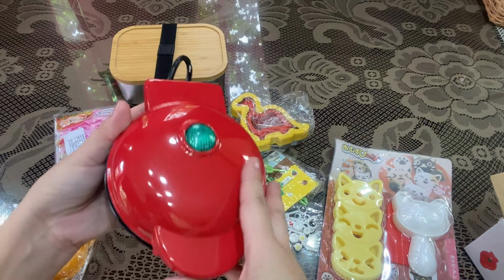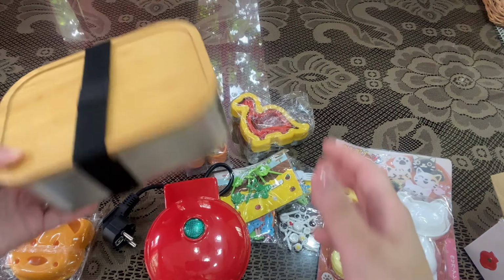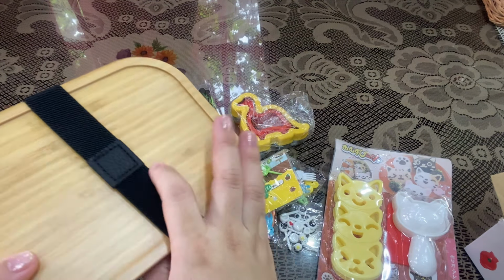Ah, so cute! Best Buy! Ang ganda! And I got another bento lunchbox. This is for Daddy Maki.